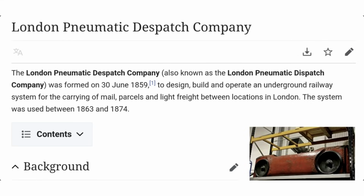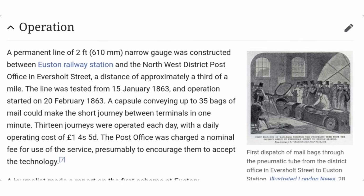London Pneumatic Dispatch Company. It was formed on the 30th of June 1859 to design, build and operate an underground railway system for carrying of mail, parcels and light freight between locations in London. The system was used between 1863 and 1874. Let's have a look at the operation of these little feats of transport. A permanent line of 2 foot narrow gauge was constructed between Euston Railway Station and North West District Post Office in Evershot Street, a distance of approximately 1/3 of a mile.